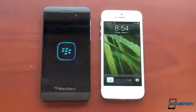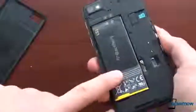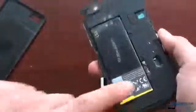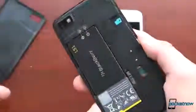Okay, the iPhone 5 was first, the Z10 is going to be second, and let's just show that. Built for business, of course, so you can swap out your battery if you're doing a cross-country flight, you're watching video, you can take out the battery, put in a new one, and we've got a slot for a micro SIM card, so you can expand the memory on the Z10.